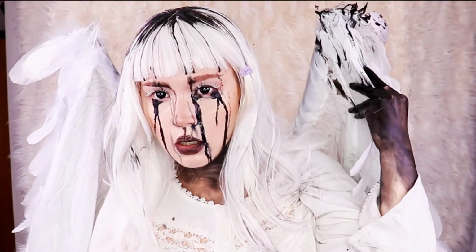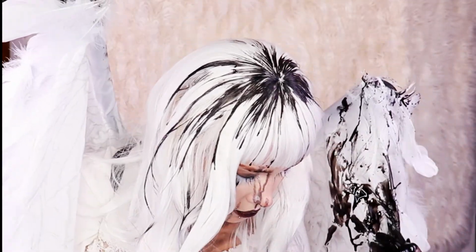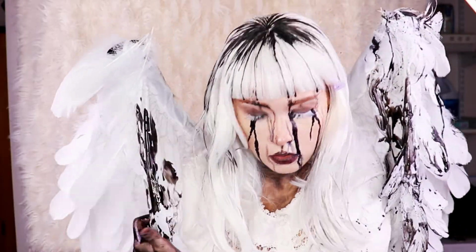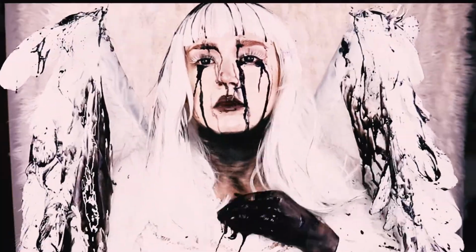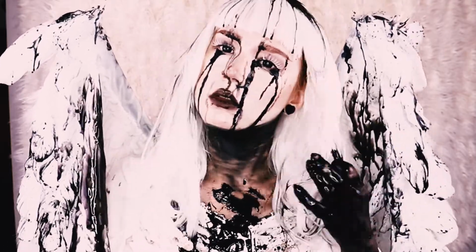I decided I was looking a little too angelic still, so I started flinging this black all over my wings, all over my dress. It created a really cool effect, but my house was an absolute mess after this.